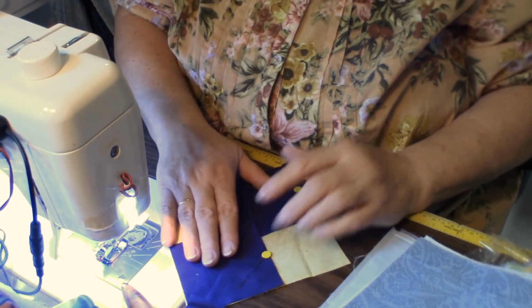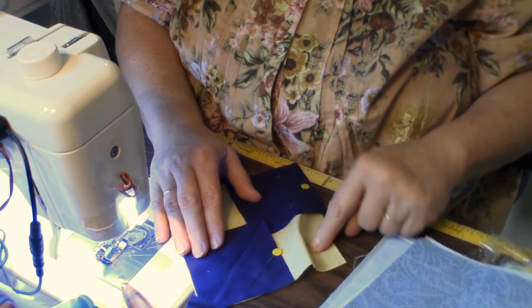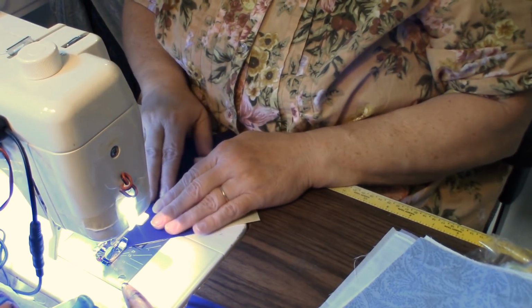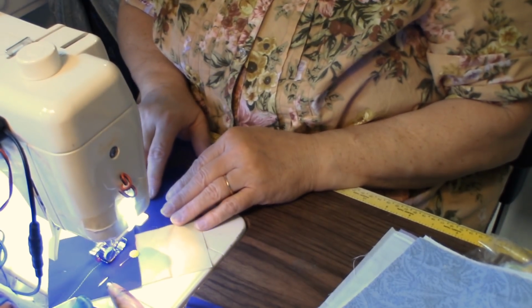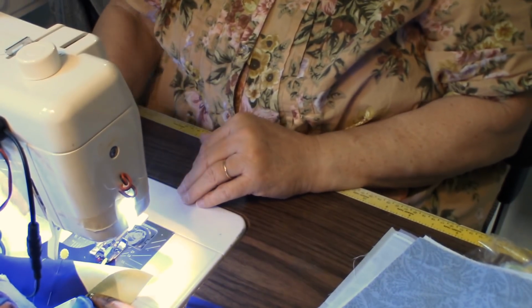I don't know if you can tell, but this is actually a very dark, gray purple. And this is chartreuse. So I take them to the machine and I stitch 1/4 inch down each side of the pressed line.